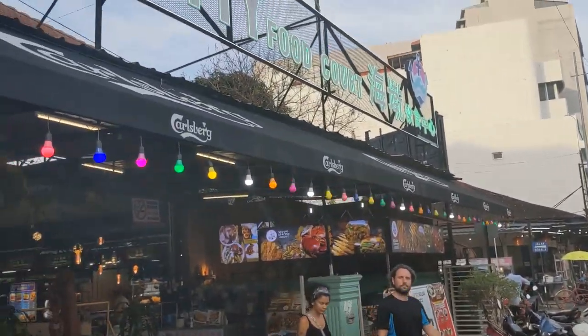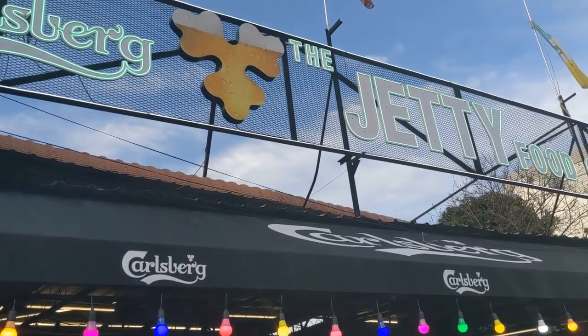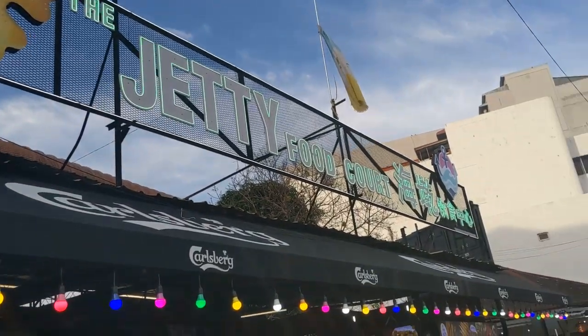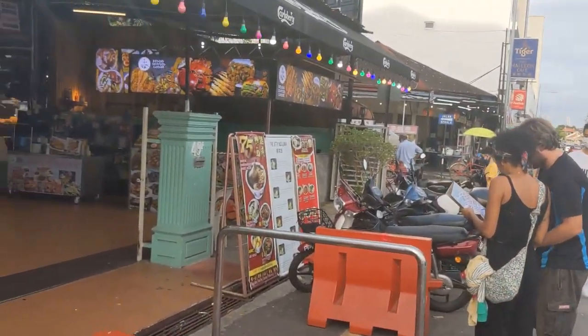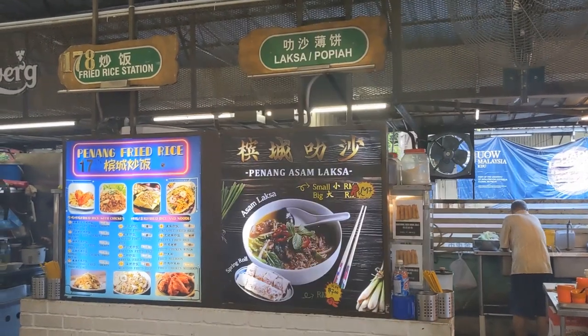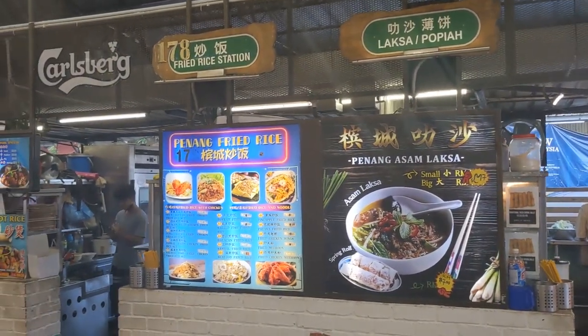Hey, welcome back. So we've crossed the street from Chew Jetty. Now we're at the Jetty Food Court. One of the things that we love when we're exploring is some awesome street food. So we're gonna walk around here and see what all's inside. Okay, all kinds of options in here.